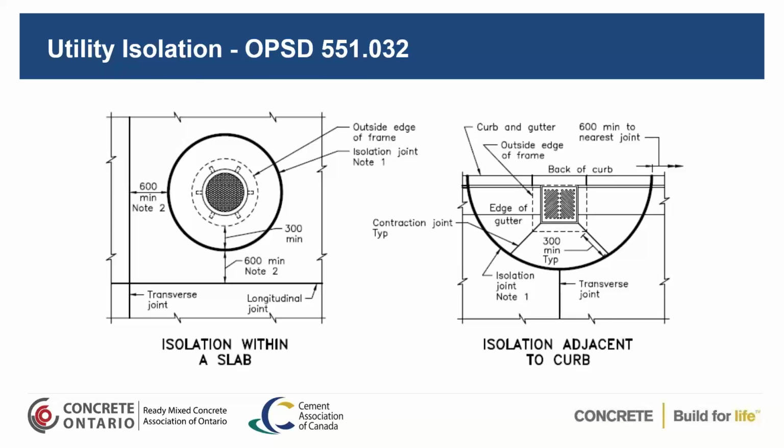Another thing that you'll find, and there's a few additional ones that were provided in the TAC guide, but this is from the OPSD from MTO, and it shows you the isolation process for your manholes and for your catch basins.